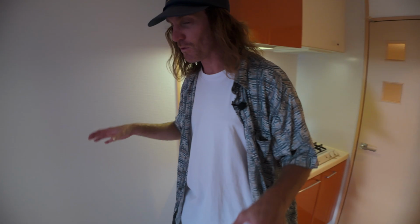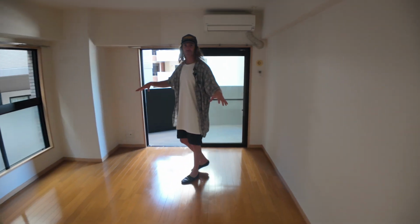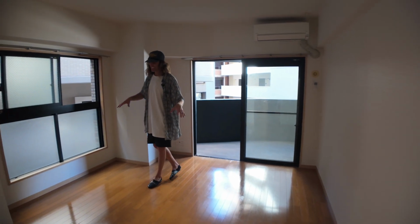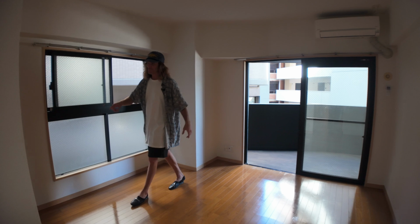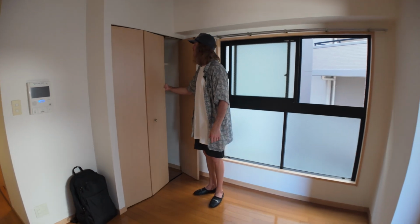And then you've got the small main bedroom, living room. Your whole life room is right here, which is absolutely tiny, I guess you could say. But then you come back over here. Let's have a quick look at the closet.